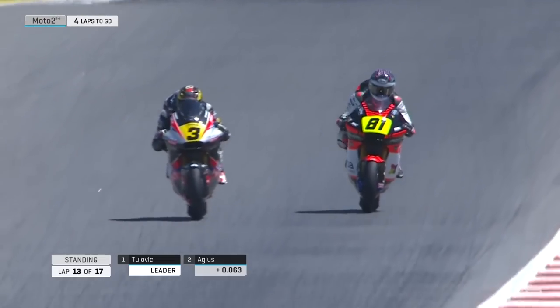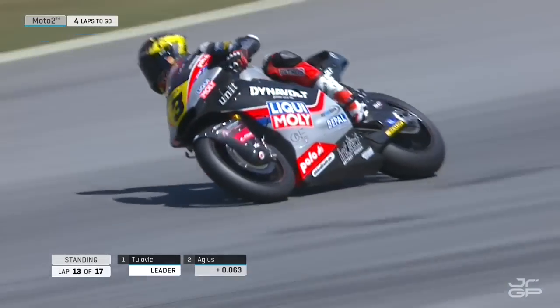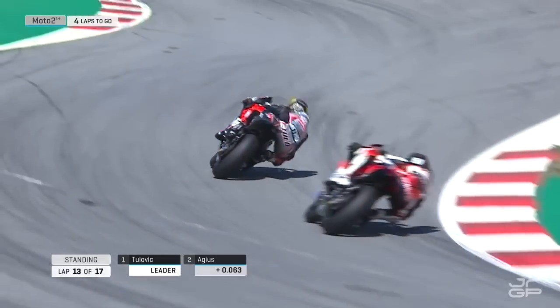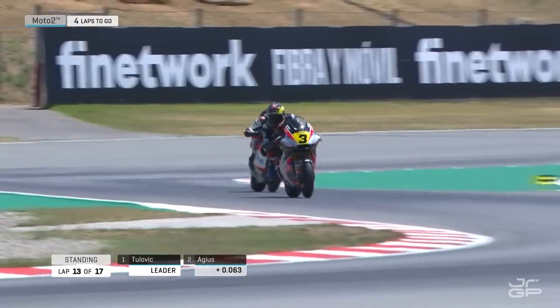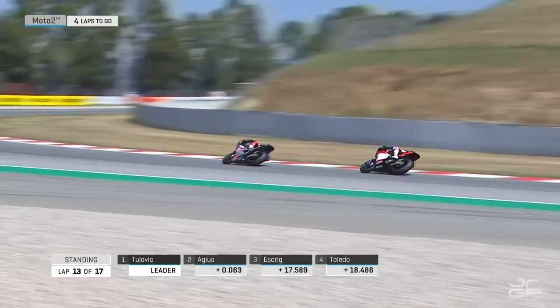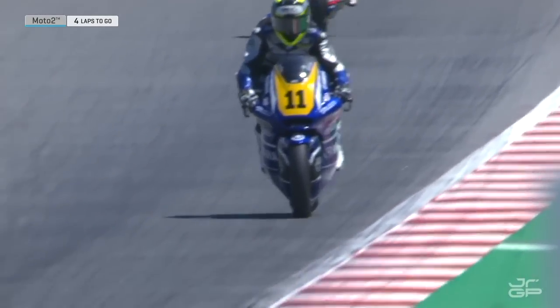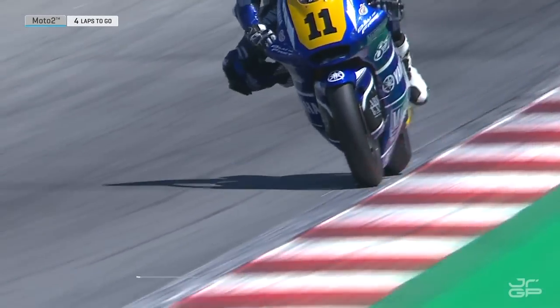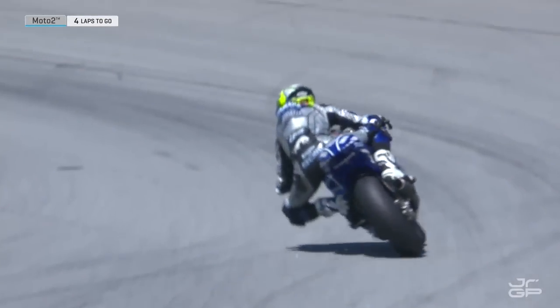Here we go. This is the first time then that he looks alongside. Ooh, not quite. Ooh, Tulovic, a little bit of a twitch, but he does get it stopped. He's pretty good into turn 1 on the brakes, is Tulovic. Everywhere else, though, it seems as though Senna Agius just has a little bit of margin on the front end compared to him. But it does seem as though the pace that Tulovic has been running the last 10 or so laps has started to drop off by a couple of tenths. Senna is the same as well, but he is just sticking behind him and waiting.